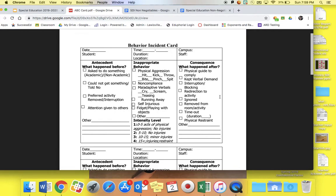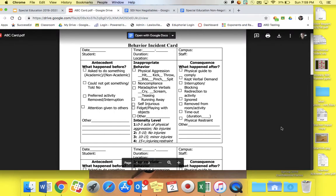Consequence, what happened after? What did you do? Did you keep asking for the same thing? Did you redirect them to the activity that you were going to? Did you ignore them? What did you do in order to really make sure that behavior tried to decrease, okay?